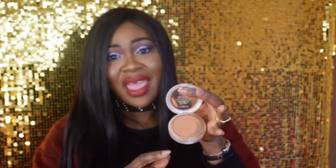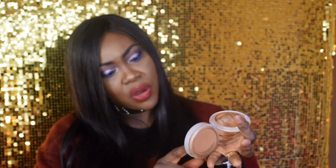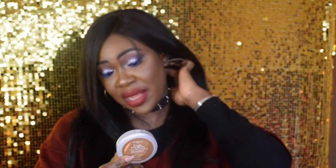Even though this N9 says it's mahogany, when I bought it, it said it's a neutral shade, and it does say it's a neutral shade on there as well. So I really do like this powder. It just helps me to set my whole makeup and finish my makeup, and it's matte. So I really do like it.